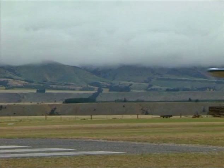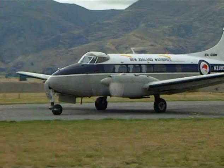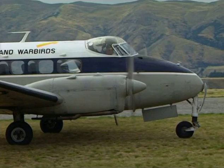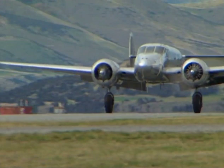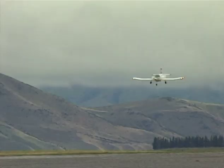The PBY Catalina served with the Canadian Air Force. It was bought by the Catalina Group and flown to New Zealand in 1994. The Devon saw many years of service in New Zealand. And this particular C-45 flew several missions for the CIA and has the bullet holes to prove it. See if you can spot the patches on the fuselage.